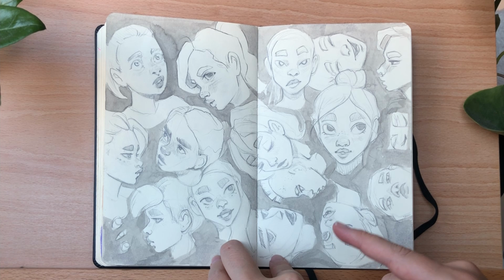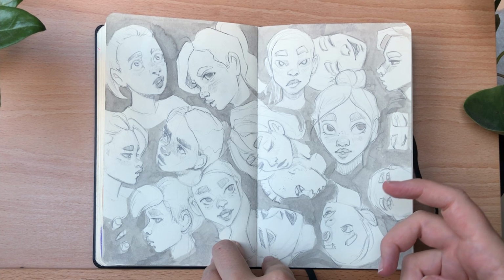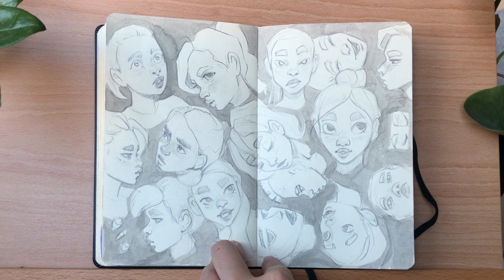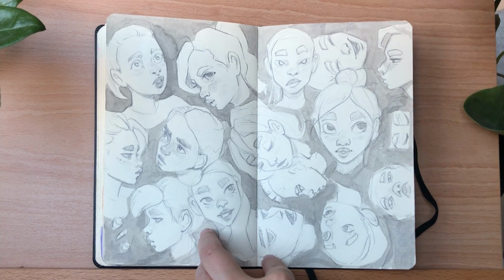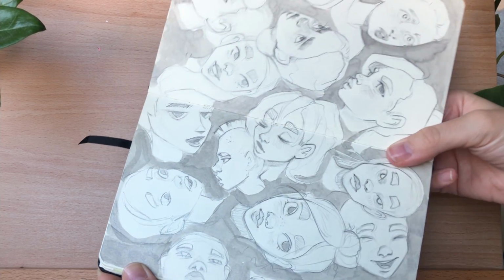I love this page, mostly because I drew it from imagination, and I just never draw portraits from imagination. It's very difficult for me. I just decided to draw in the evenings when I usually scroll TikTok or Instagram. I took my sketchbook to bed and just drew with pencil, so I didn't need any smartphone or iPad to see the references. I just used my imagination or memory, and I just practiced. And later I made the background with ink to make them pop.